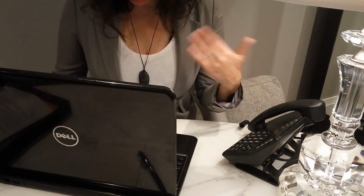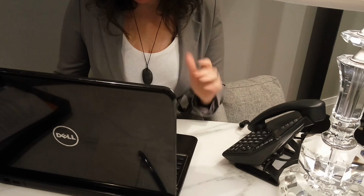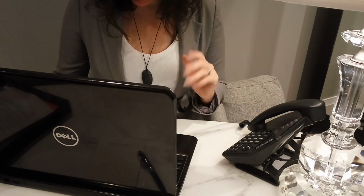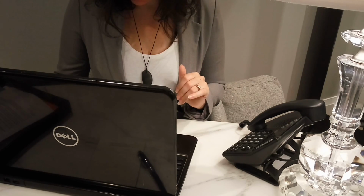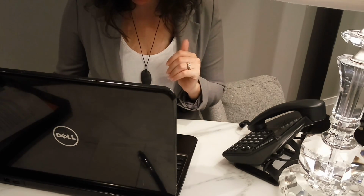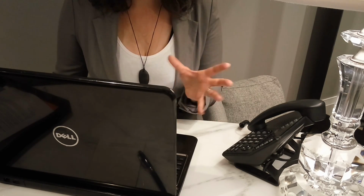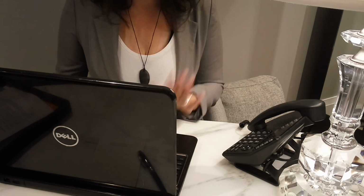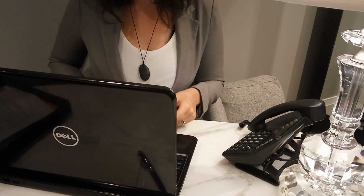So the next room that we have is the Deluxe King Room. So we have 71 of our Deluxe Kings. This is just a little bit more spacious, and just has a king bed. So that's kind of our entry level rooms there.